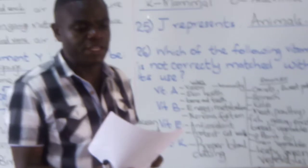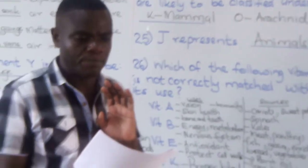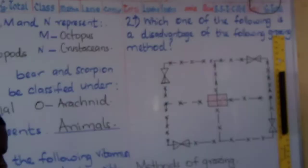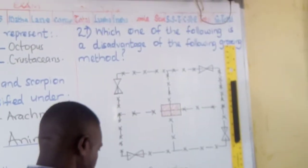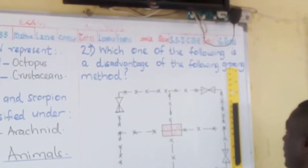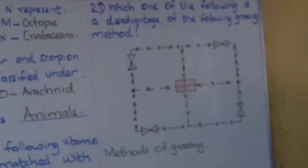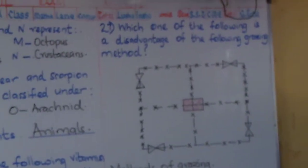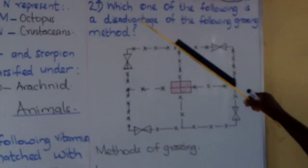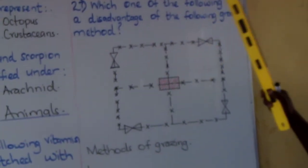Generally, vitamin A is used for protection and fighting germs and diseases. Let's go to question number 27, boys and girls. Question 27 is about methods of grazing. As you can see, I've drawn a diagram of a certain method of rotational grazing. They have said, which one of the following is a disadvantage of this grazing method?